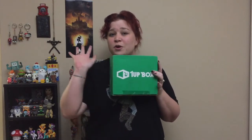We have One Up Box. Super excited about this month's One Up Box. The theme was sidekicks. This is May's sidekick box. Loved the villains. Loved the heroes. Can't wait to see what they have in store for the sidekicks.